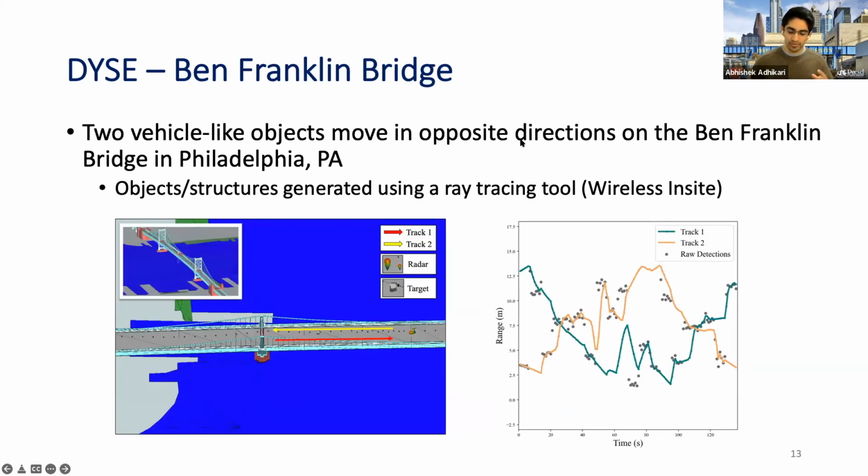So now we're at the main goal that we're trying to achieve, which is to plug a very complex environment into this software-defined radar system. We represent the Ben Franklin Bridge through ray tracing as various different building materials, and have a couple of antennas that represent the radar, with different targets moving back and forth, so two targets moving in opposite directions. Then we generate the impulse response and feed this into our overall testbed system. You can see that the output we get actually represents the tracks that we were hoping for. As track one goes closer to the radar, track two moves further away.